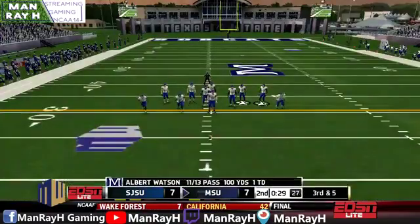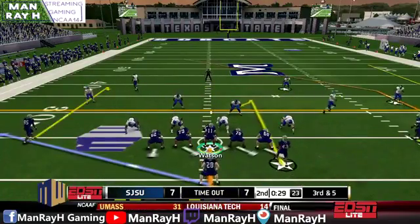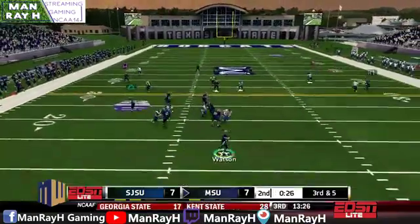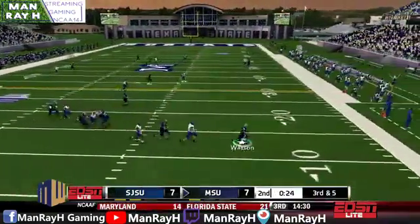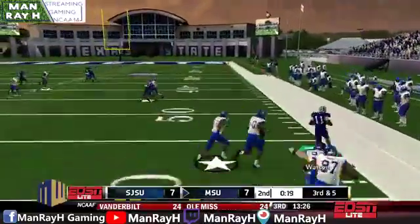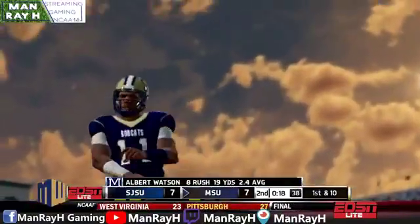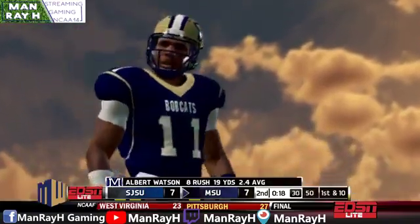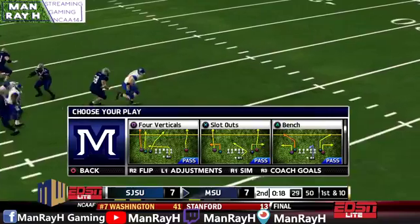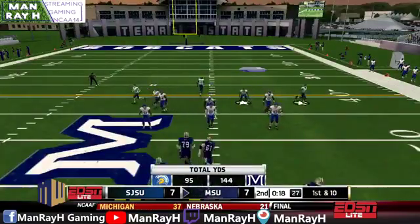Let's see if this comes open. Third and five coming up. Ball on the 25-yard line. Tries to buy some time. Here comes the pressure. He's to the 40. And he's finally shoved out at the 50. Nobody was open on that one. I was trying to kind of go deep there. From the 50. First down.